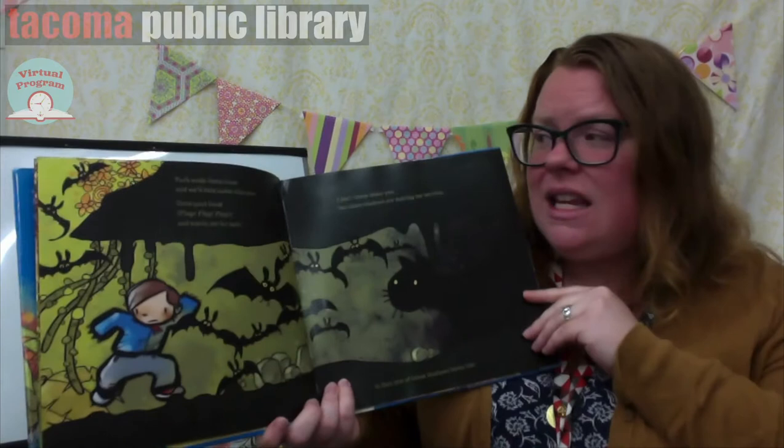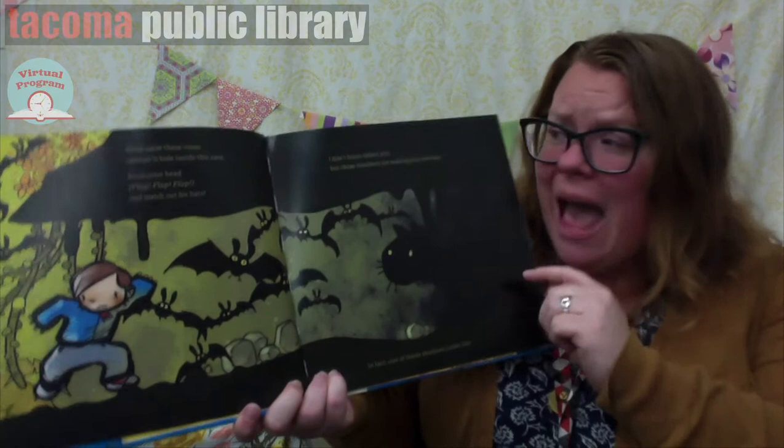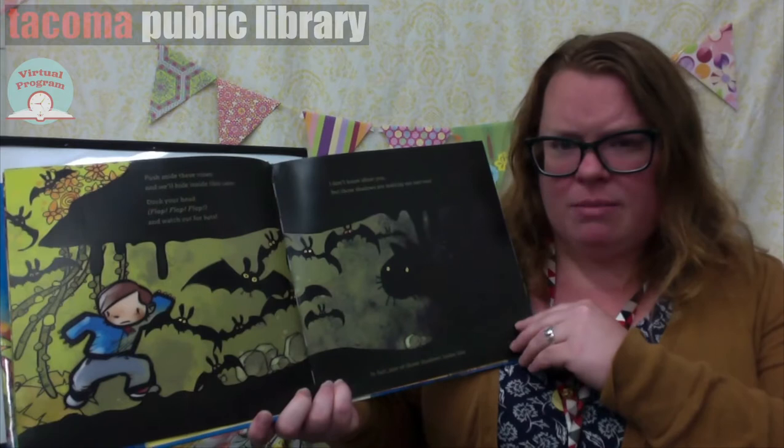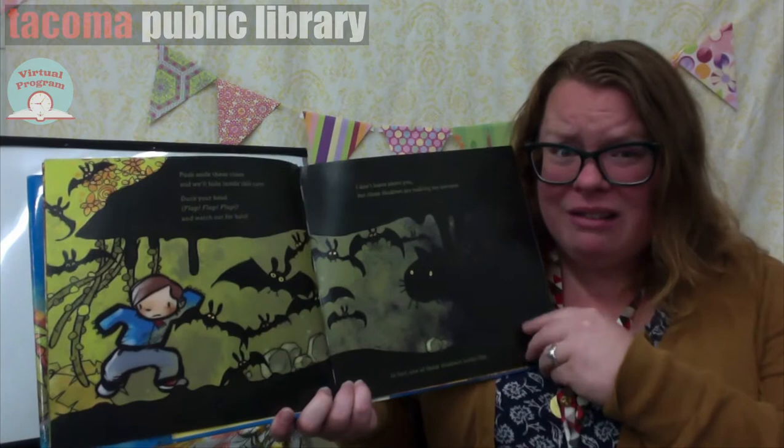Push aside these vines and we'll hide inside this cave. Duck your head. Flap, flap, flap. And watch out for the bats. I don't know about you, but those shadows are making me nervous. What do you think it could be? In fact, one of those shadows looks like a... What do you think? A tiger!